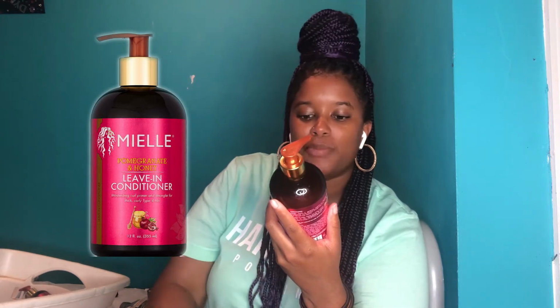So, on to the leave-in. So this is the Miel Pomegranate and Honey Leave-In Conditioner, which is moisturizing, curl primer, and detangling for thick, curly type 4 hair. Like I said again, you can use this if you're type 3. I don't know if you can use this if you're type 2. I'm not too sure. But what I like about the leave-in is that it pairs with a lot of my stylers that I use, which is awesome because you don't want to use a leave-in and a styler that don't work. Your curls, or whatever hairstyle you do, is going to be flaking, baby. It's going to be let it snow. You don't want that. No.